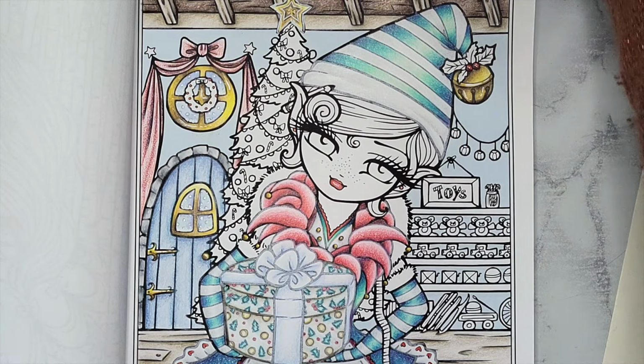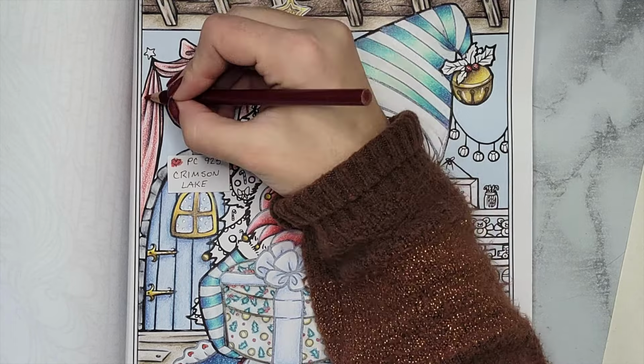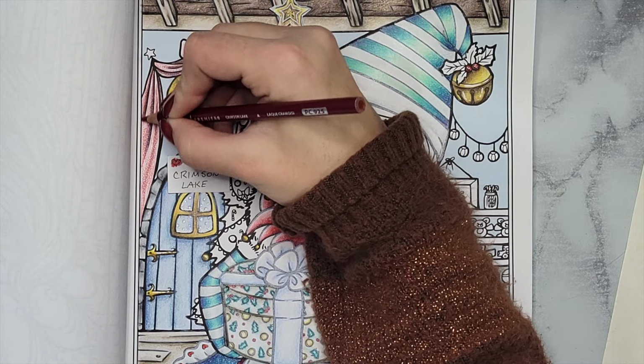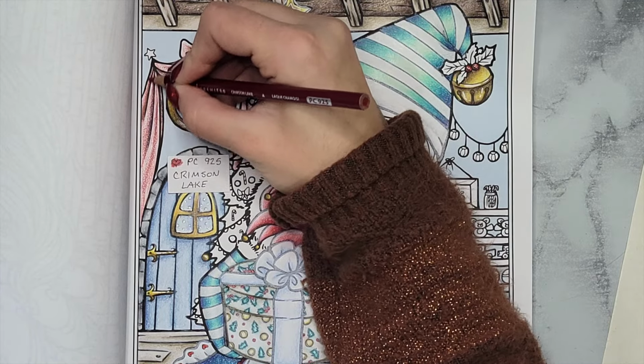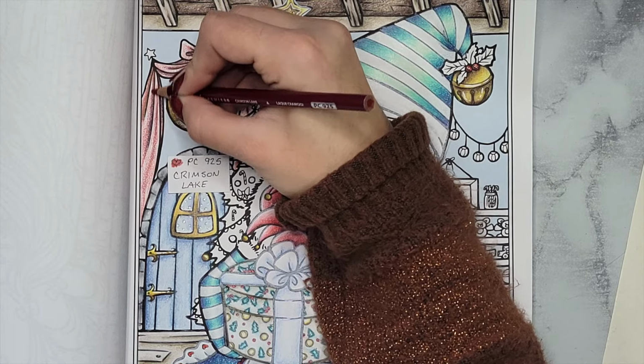So then we can work our way back through them. I'm going to go for the Crimson Lake again. So we'll go over those shadows and then fade it out. We'll leave some highlights for our lightest color.